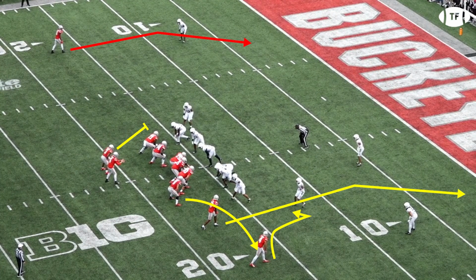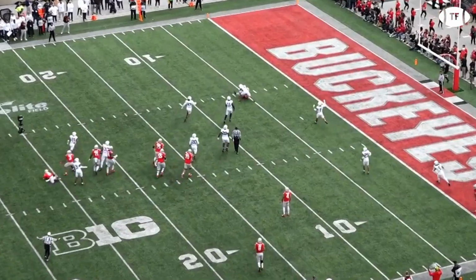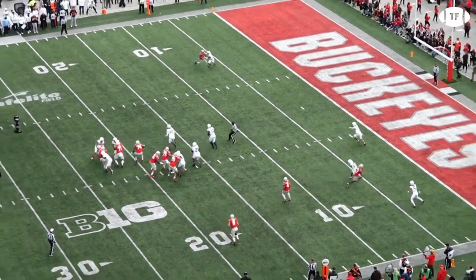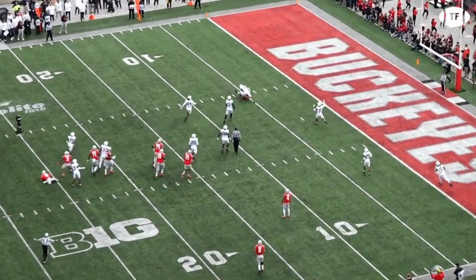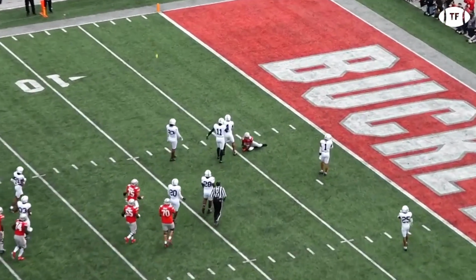Tasked with a post here against off coverage with inside leverage, you'd assume he has no chance. Yet, MHJ will still run at full speed and make the ball his. The corner's sitting off perfectly in position to defend this, but chooses to try to knock Marvin off the route, contacting him way before the ball's there. Yet, Harrison just muscles it off, bringing in the missile and moving the chains.